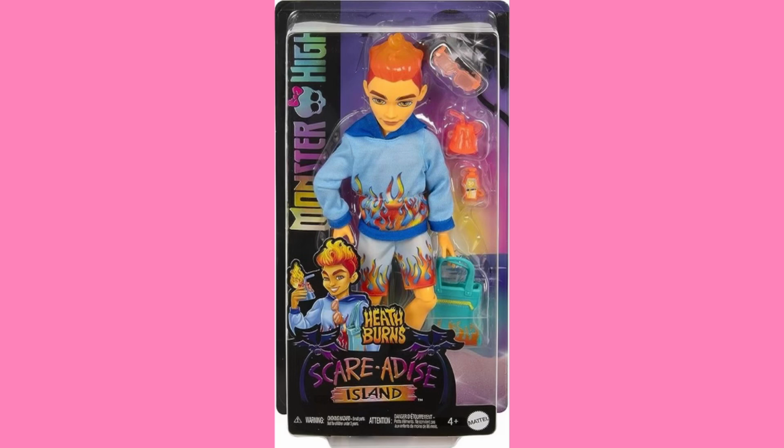Heath's description reads, Heath runs pretty hot, so there's nothing like a scarycation on the beach, passing sunbathing for this hot doll. It's a little bit of a rough translation because I believe it was translated, I don't remember from what language, but Clawdeen's description was kind of funny. Let me put it on the screen actually.